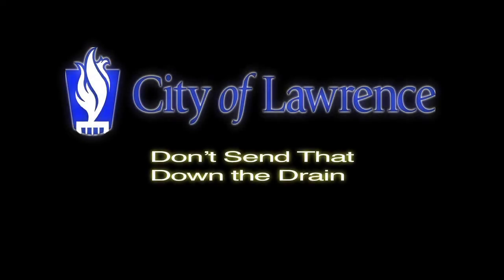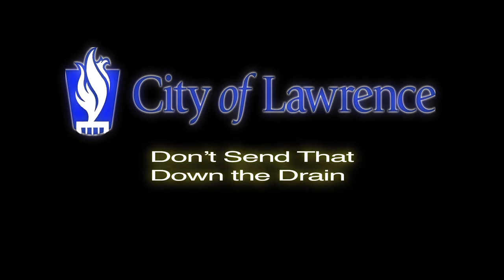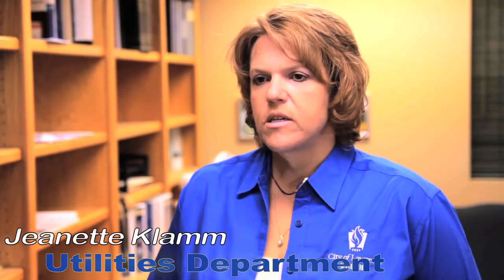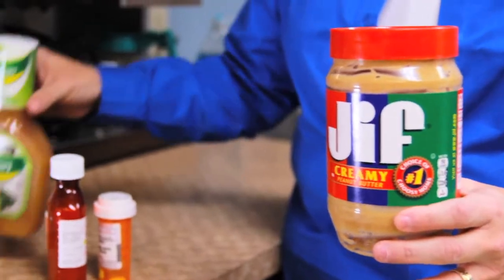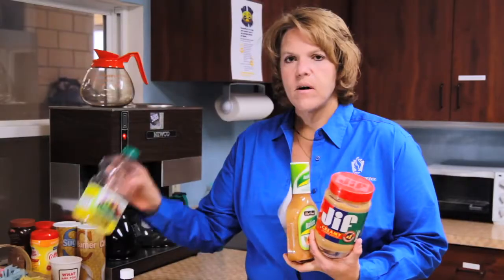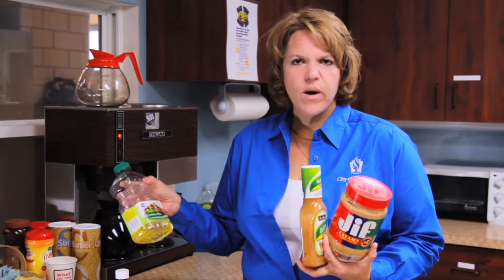What do peanut butter, medications, and wipes all have in common? If washed down the drain and into the sewer system, they can cause some serious problems in our sewers. Fats, oils, and grease, or what we call FOG, can include peanut butter, salad dressings, any kind of cooking oils, gravies, milk products like shakes or ice cream, and anything that is used for cooking like grease, bacon grease, sausage grease.